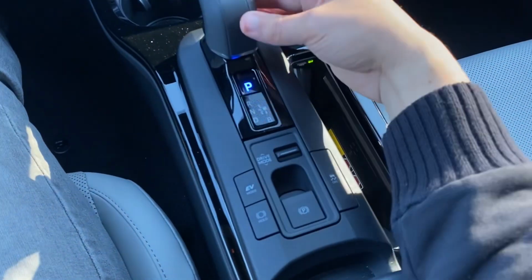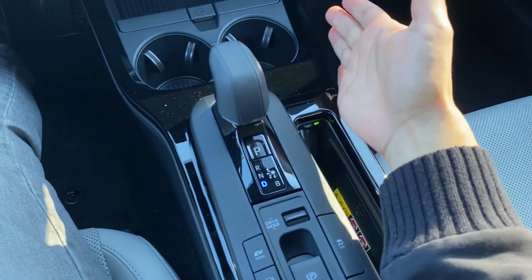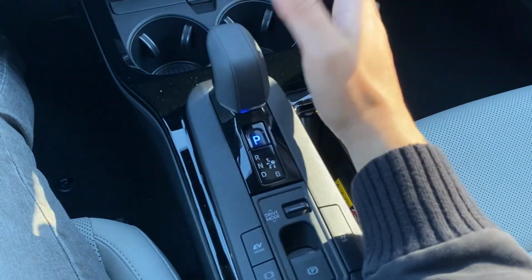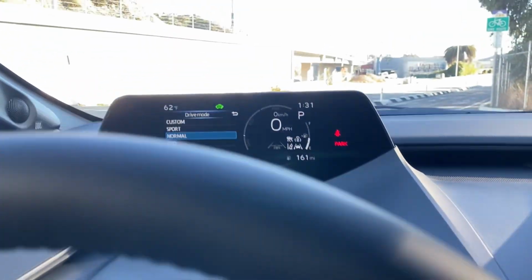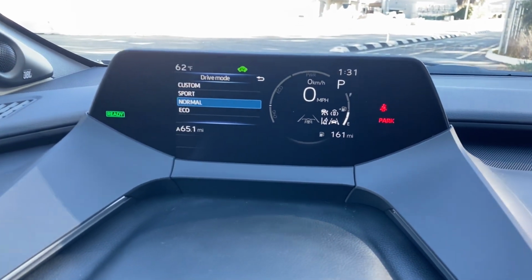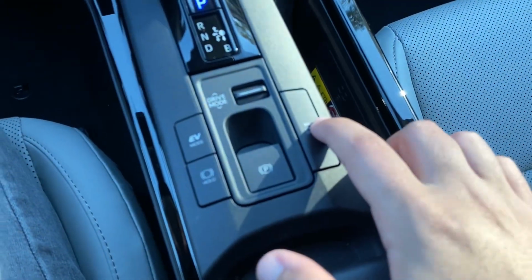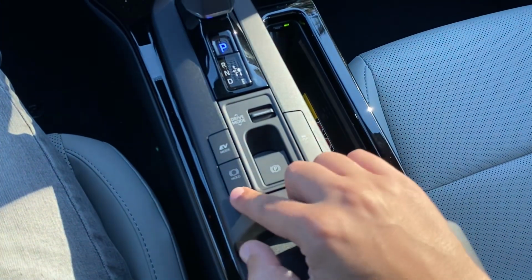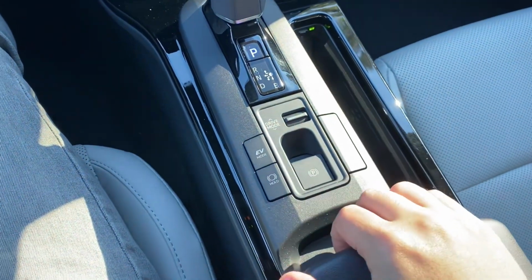You do have the iconic shifter that Toyota uses in a lot of hybridized or new vehicles: park, all that good stuff. Your drive mode selector here, and you have 4 drive modes: custom, sport, normal, and eco. We're gonna be in normal. I've been in normal most of the time, but we'll show you guys how this thing drives in a bit. Traction control off, EV mode. Oh, this thing's not focusing. EV mode, hold, and your parking brake.